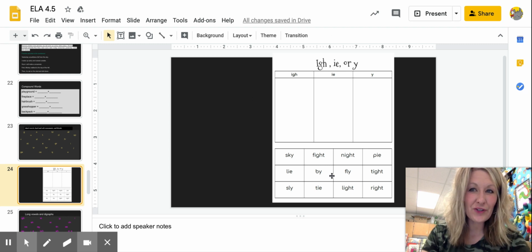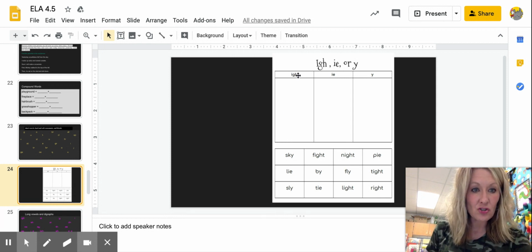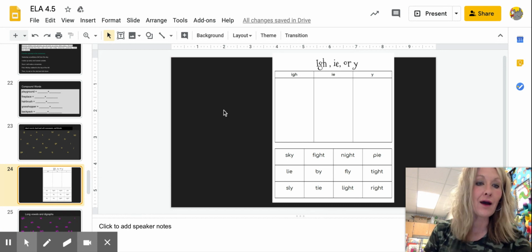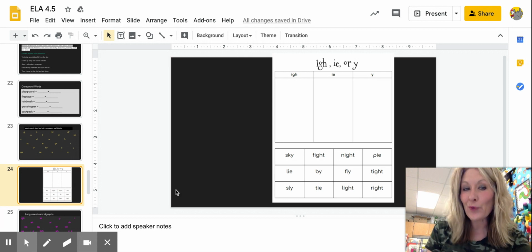Good morning, first graders. I'm going to talk to you about long I again. This time I have a little word sort in front of us. So what I want you to look at is the IGH, the IE, and the Y. They all say I, and they have some examples down below for us to look at. So you're pretty good at word sorts.